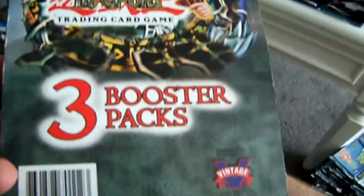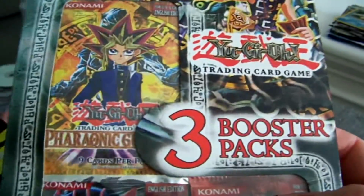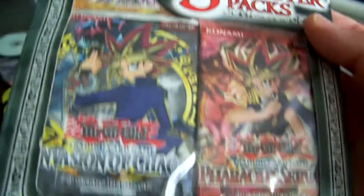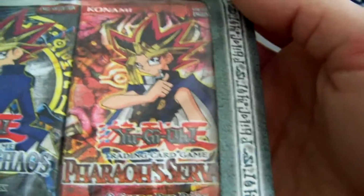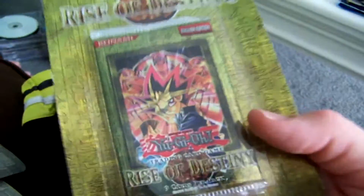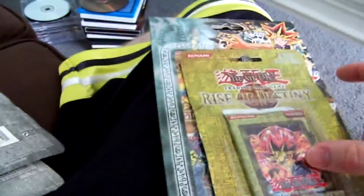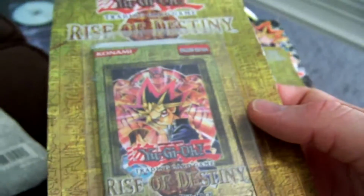Here's the Yu-Gi-Oh stuff. We have a 3 booster pack blister. I don't know what retail store sold this. There's Pharaonic Guardian, Invasion of Chaos, and Pharaoh's Servant. Sealed. Keeping it sealed for sure. We got a Rise of Destiny sealed blister pack. Some of them have creases on them, like you'll see in a minute. Here's one more.